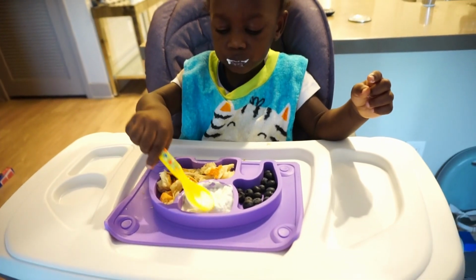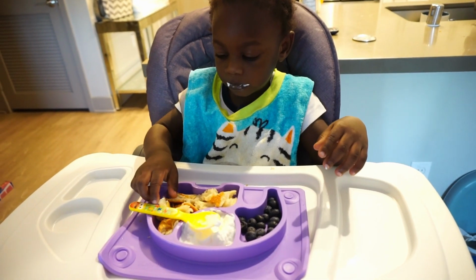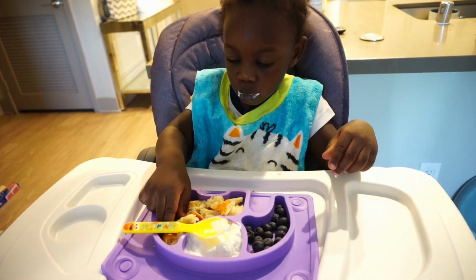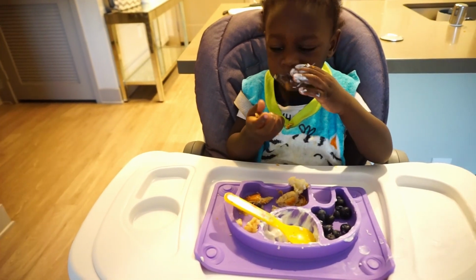When he sees it more, it gives him a chance to, you know, eat it. But when he doesn't see it on his plate, he doesn't get used to it. So I decided to just have it on his plate every morning. That way he can try it every time.